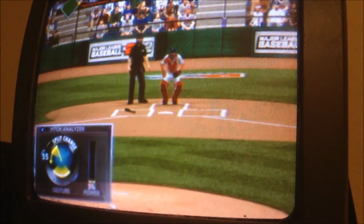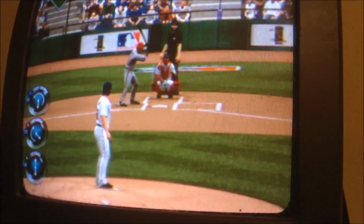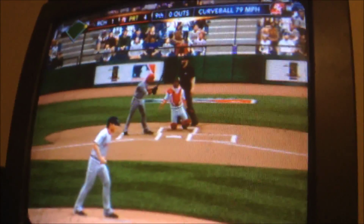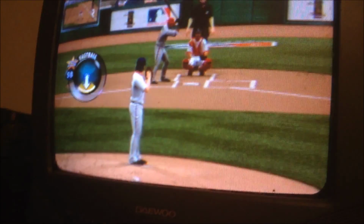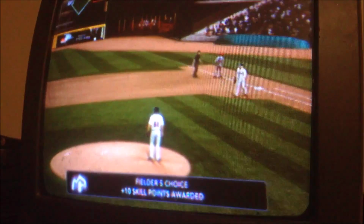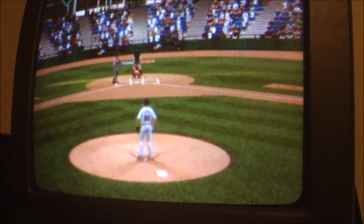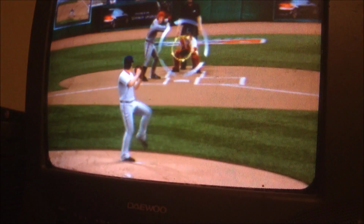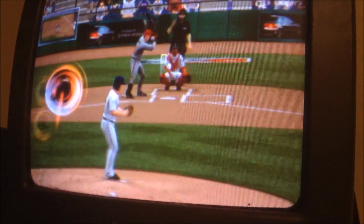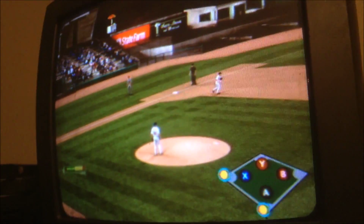Wait, what? Did I get ejected? Oh, I think that may have been just a warning. I should have paused that. There we go. Much better. And fielder's choice. Okay, so two outs away from a save. There we go. Nice pitch, Moneyball Steve. And oh, there's an error. Great job, third baseman.